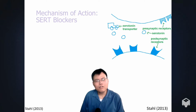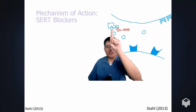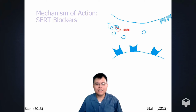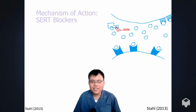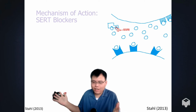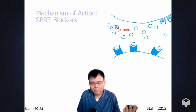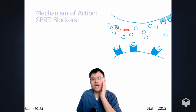So what happens if these drugs start blocking the serotonin transporter? They start blocking that. What happens? The serotonin transporter is blocked. It is no longer working. What happens when it stops working? The serotonin that's in the synaptic cleft, which has been binding to the postsynaptic receptors, the various serotonin receptor subtypes, then what? They're stuck. They got a flat tire. They're stuck here, and they start increasing.